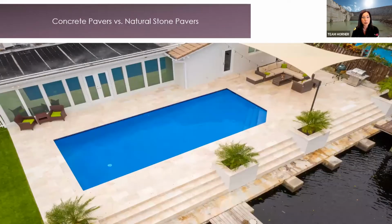And because this project was so beautiful, I wanted to share with you the overall drone view because this really turned out lovely. And it really shows you that you can create a beautiful outdoor oasis in a backyard with natural stone, and your cost will be minimal.